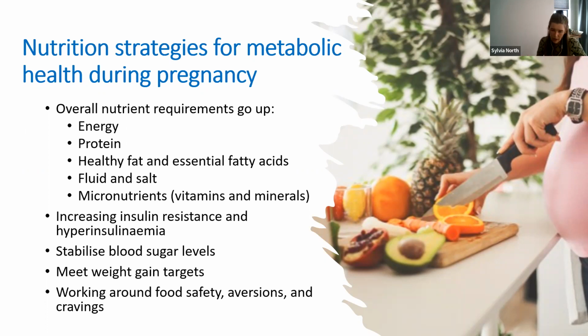So we're looking at meeting weight gain targets. I know you have to be quite tactful around talking about weight gain in pregnancy, but if we get them on the right dietary strategies, that's something that will mitigate excess weight gain. And of course, we're also working around the food safety needs and changes in appetite, aversions, cravings, all of those very delightful things that can happen.